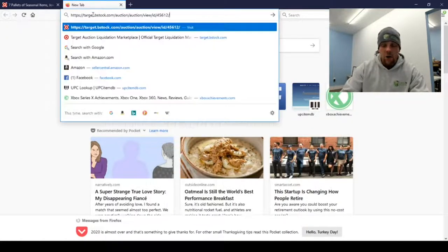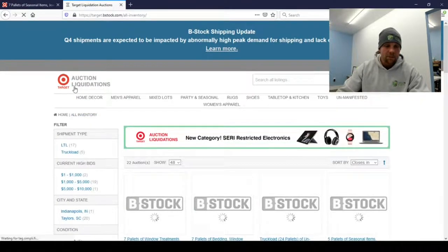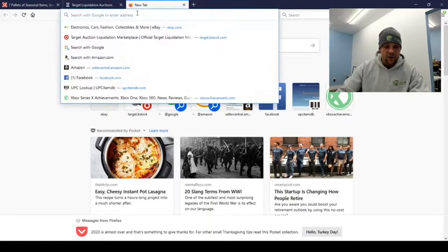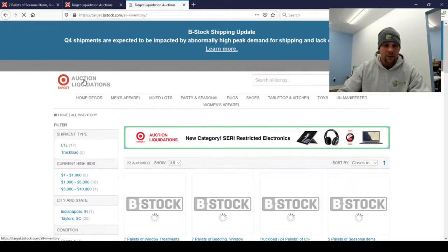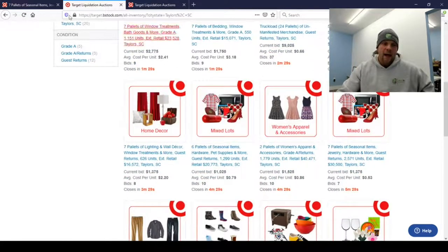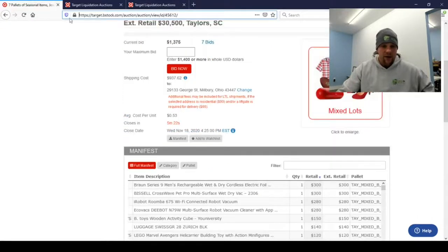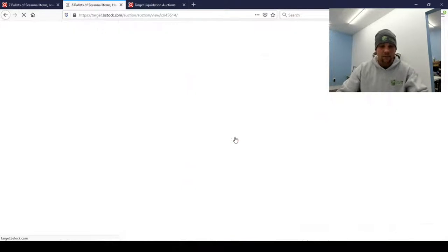I'm going to go ahead and open up another screen so we can get back to seeing what we're looking at. And then today, we're only looking at South Carolina. So I'm actually going to open up a couple of screens. So then as I am looking at all of my shipments, I can jump back and forth really easy between all these auctions that are going on. And you gotta be quick. If it's under 5 minutes and you put a bid in, you are going to jump it by 3 minutes.